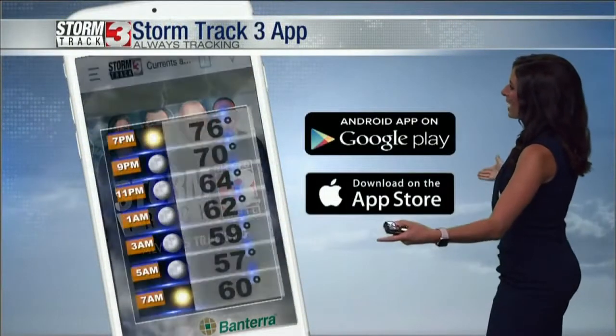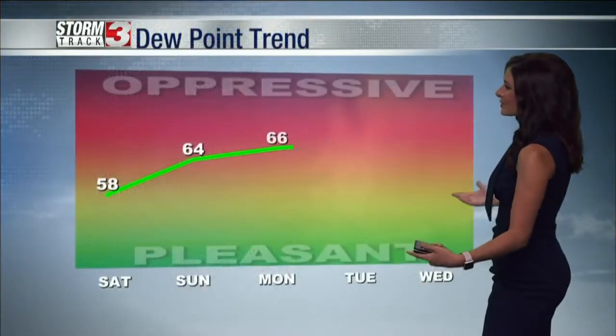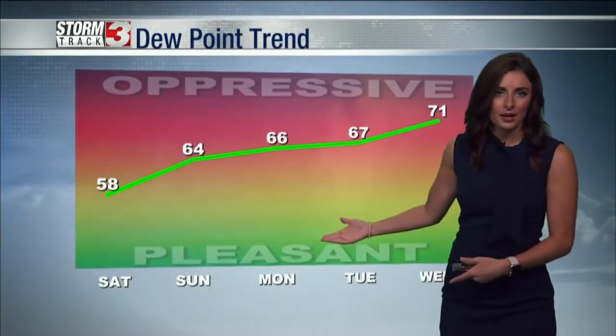The Storm Track 3 app is great to have on your smartphone, especially if you're going to be out and about this weekend and you just want to keep an eye on some of those temperatures.